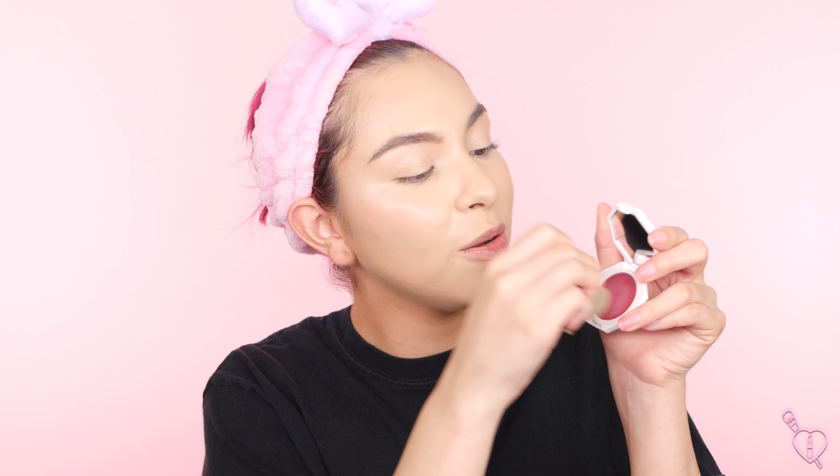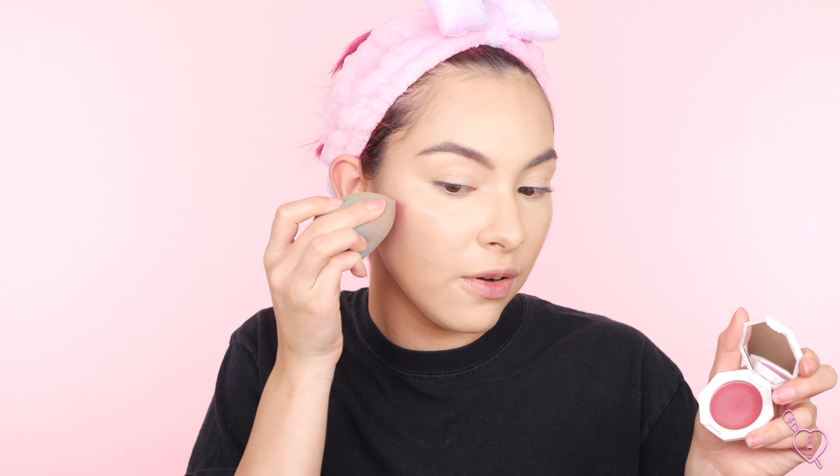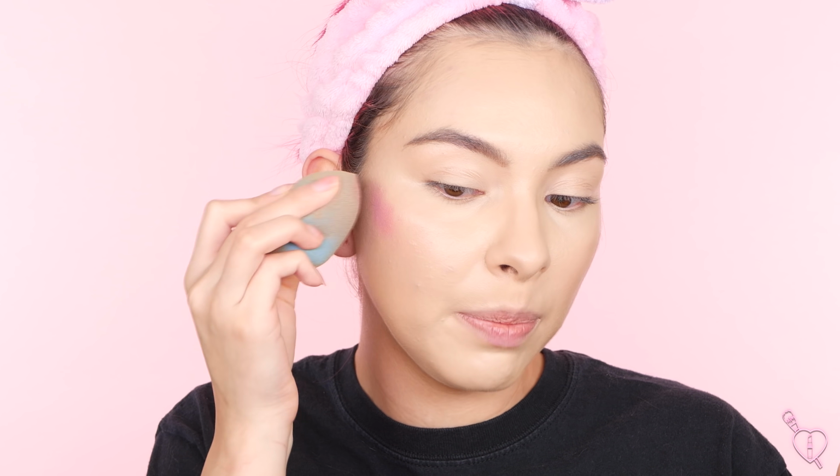I'm just going to take a little bit of it on my beauty blender and kind of focus it back here. Oh my gosh, she's really pigmented.